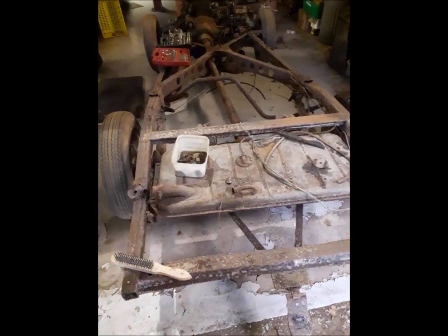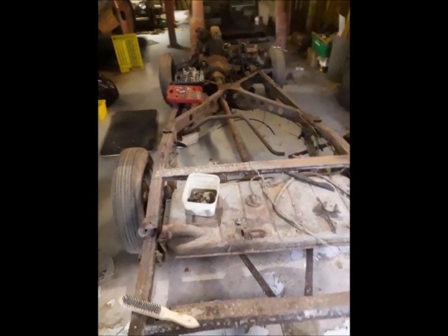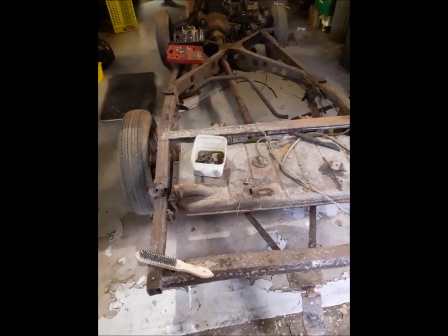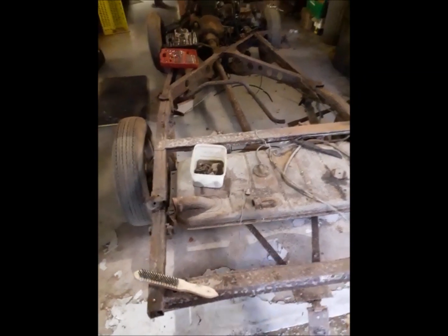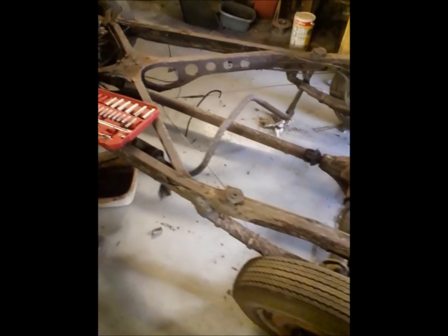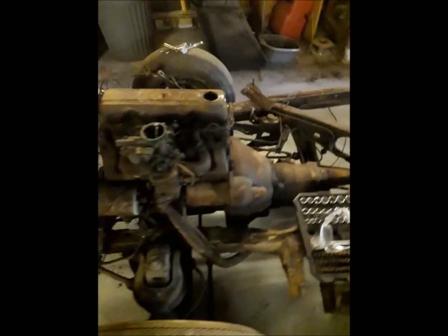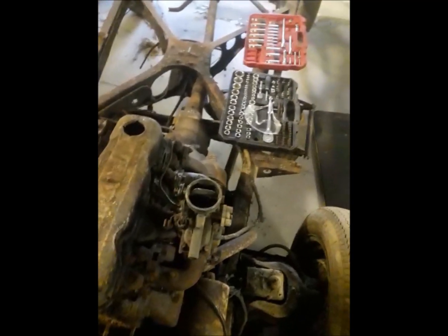So, yeah. This somewhere is a Bedford CA. What year? 1957 split screen, with an engine that seems solid. There's a man over there doing it. Been standing a while, as you can see.